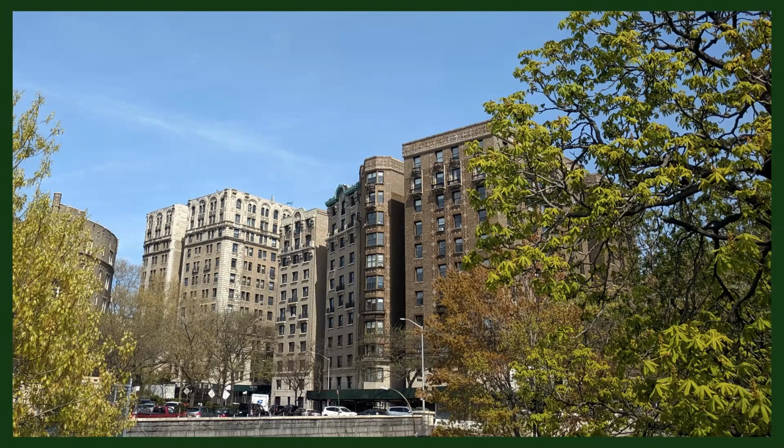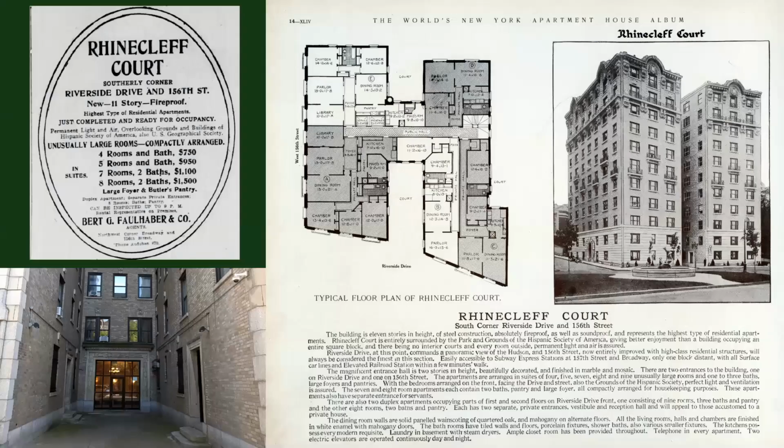So now let's look at them in chronological order. We're going to take the middle one first. That's Rhinecliff Court, 788 Riverside Drive. This dates to 1910, and like the Audubon Park apartments that we just saw, is by Schwartz and Gross.